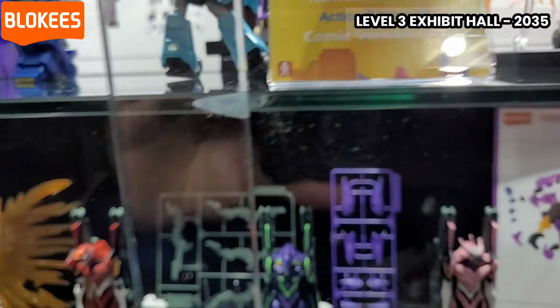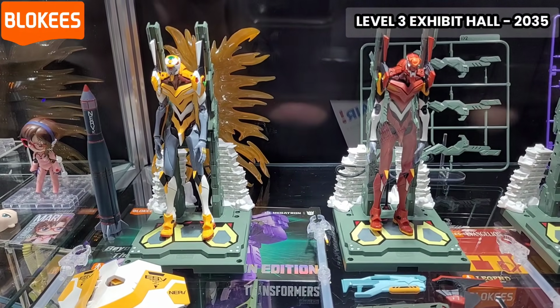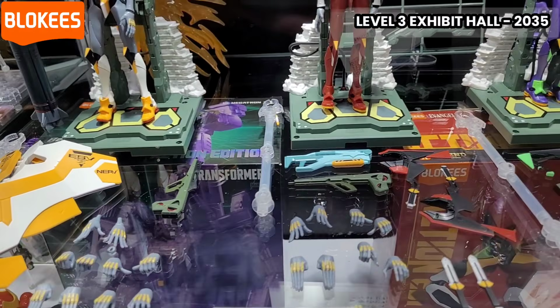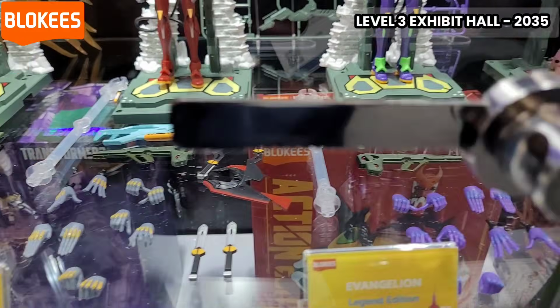That's pretty dope. Down over here, we got more Evangelion. And this is an extension of that section over here. These are all from the Rebuild of Evangelion. I shared this one on the channel with the blast effects for the shield. Massive shield in the front. And then we have Asuka. Asuka's unit looks really great with all the additional accessories.